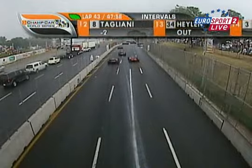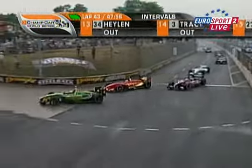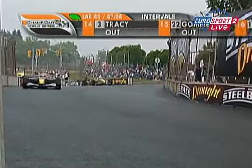Made a great restart, and he left the others well behind. Dan Clark, I think, has moved up into second place. Look at Will Power, they're scrabbling for grip on the outside line at turn 3. Yeah, Dan Clark's actually really struggling right now, being the only driver on the dry sidewall tires.